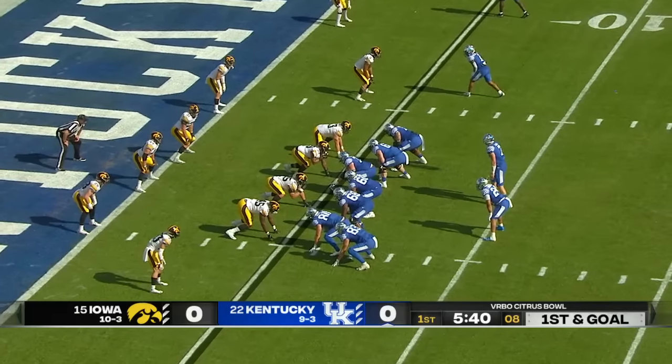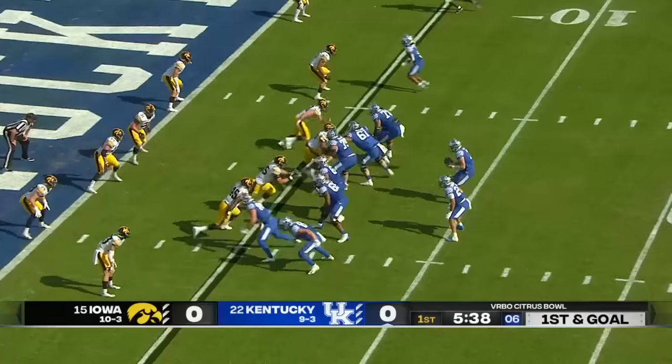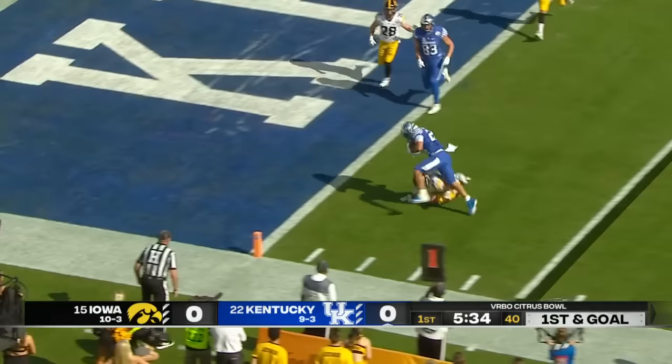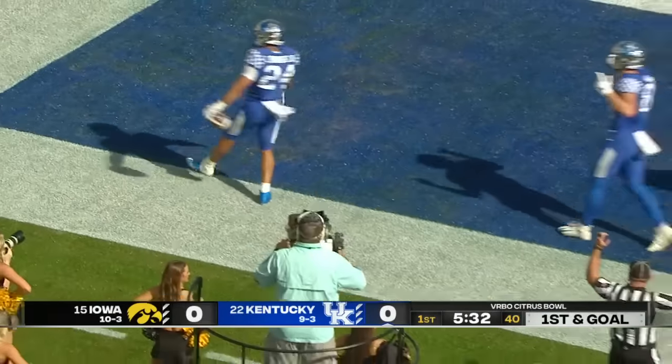Play 13 here. Another pass play. Levis looking, throwing, dumping it off. Rodriguez into the end zone. Touchdown, Kentucky.